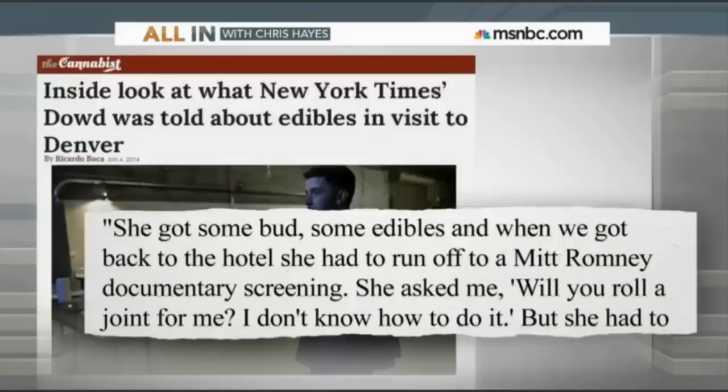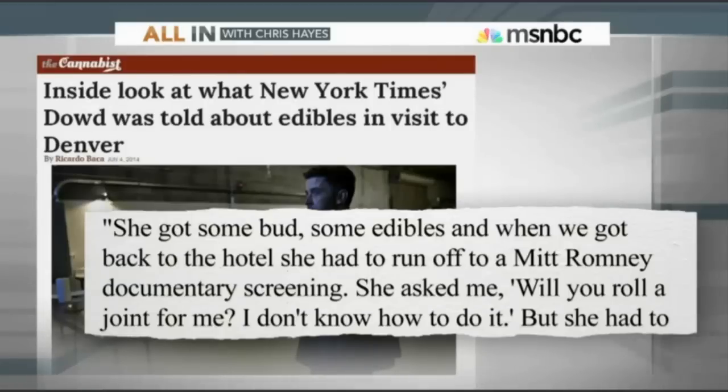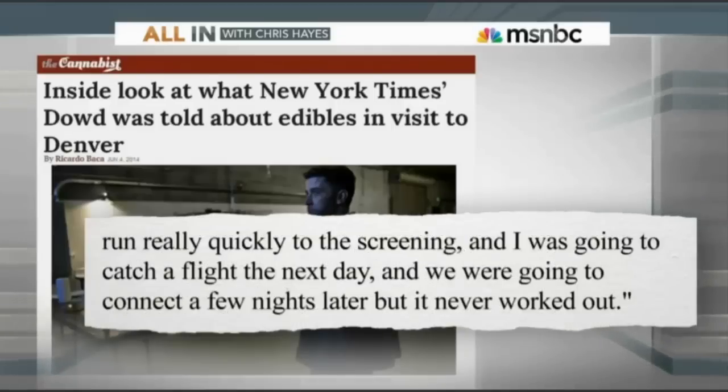The article even implies Dowd could have avoided the whole super bad trip if she had just rolled a joint instead. Quote, "She got some bud, some edibles, and when we got back to the hotel, she had to run off to a Mitt Romney documentary screening. She asked me, 'Will you roll a joint for me?' I don't know how to do it. But she had to run really quickly to the screening, and I was going to catch a flight the next day, and we were going to connect a few nights later, but it never worked out."